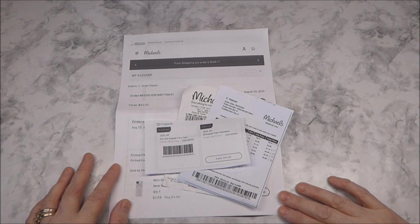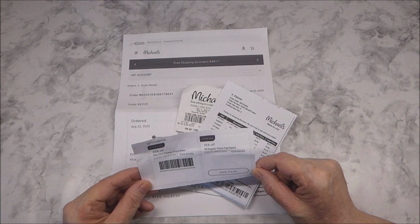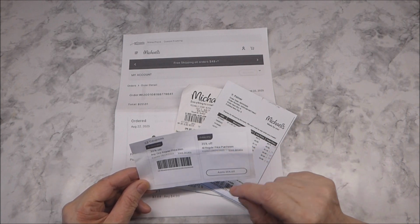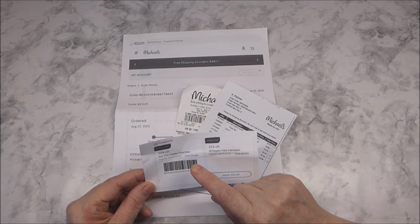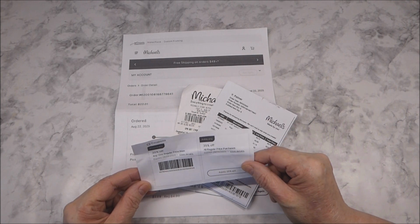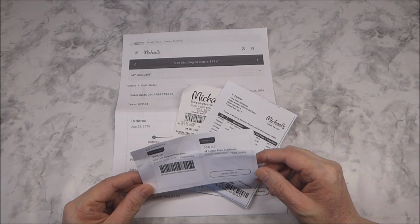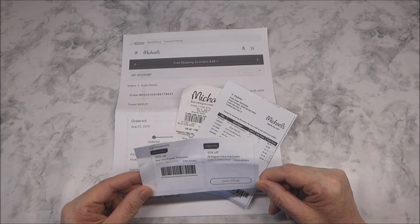Michael's coupons in my inbox. Took a closer look. I saw that if I placed an order online, I would be able to get 35% off my items. Whereas if I went in the store, I would only get 30% off my items. That's a great tip for you. If your store is close enough to do an online order that you can pick up, you will be saving yourself a little bit.